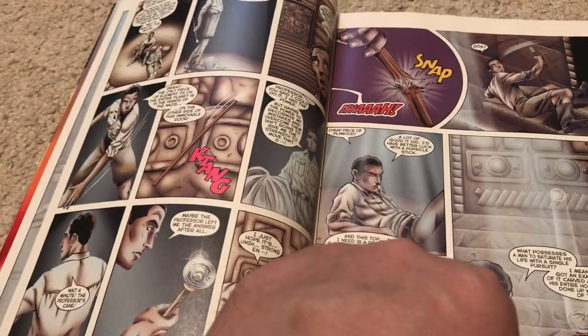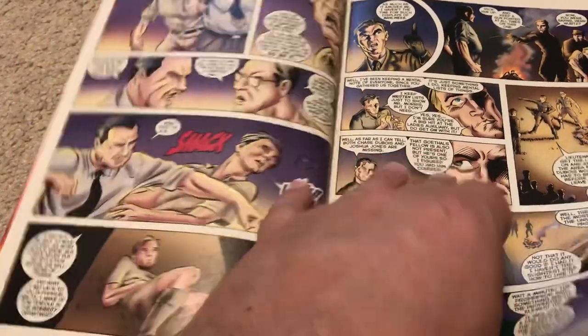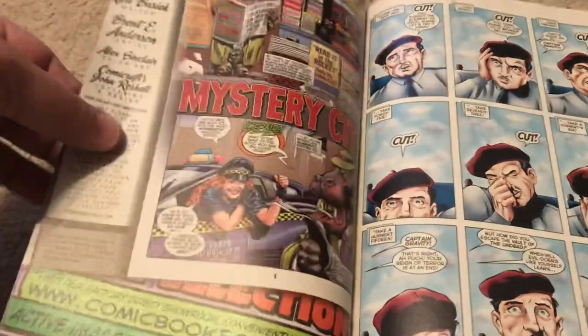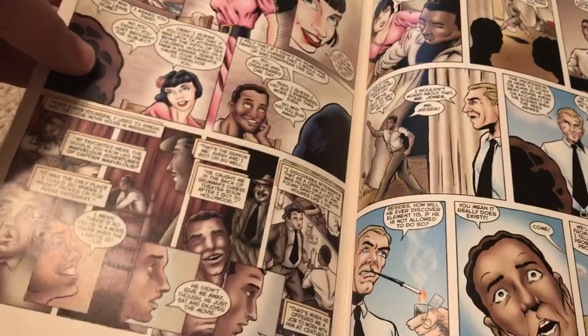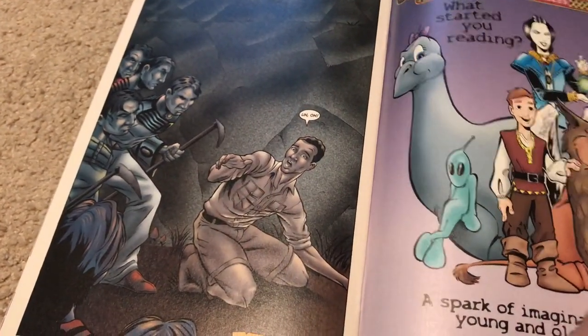I really do like the art. On this matte finished paper. And there's a kind of a poster of Captain Gravity in sort of red, and it fades into this purple color. It's kind of cool. Really good artwork. I like it. And we got some ads for some other of these comics.